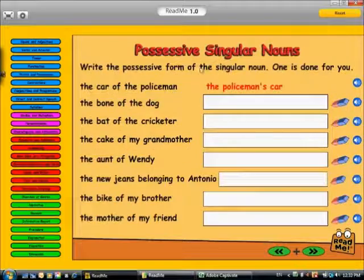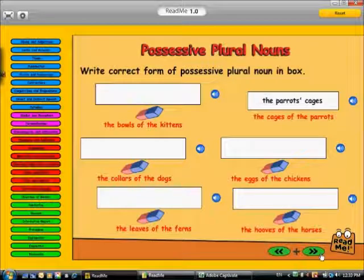Here we have possessive singular nouns. We have to write the possessive form of the singular noun. The first example, the car of the policeman, becomes the policeman's car. The bone of the dog becomes the dog's bone. Then we have examples of possessive plural nouns. This example is done for you. The cages of the parrots becomes the parrots' cage. The bowls of the kittens becomes the kittens' bowls.